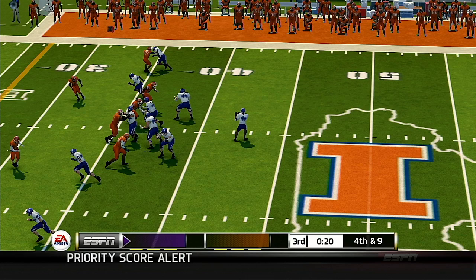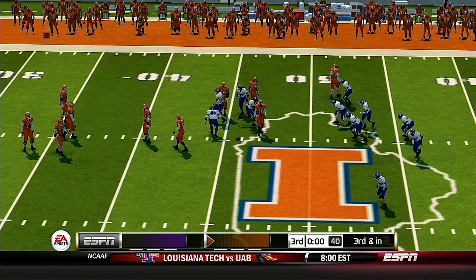Strip that ball. Mike 50, Mike 50. That makes it second and 10. From their own 36-yard line, it's second down. Zips it to the back, and he's level at the 46-yard line. That's third down and one to go. Illinois' lead is 17.